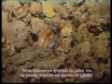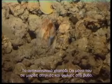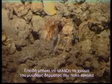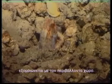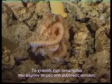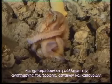The antisocial octopus lives alone in small caves and dens on the sea bottom. Because it can change the color of its wrinkled, leathery skin, it blends in easily with its surroundings. The octopus has eight arms lined with suction cups that it uses to capture its favorite food items, lobsters and crabs.